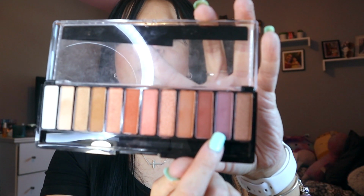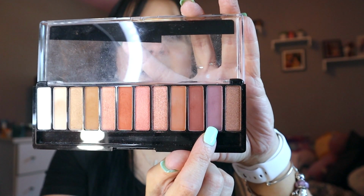The one shade that always disappoints me is this really pretty purpley one. It never works out well on my eyes, and I don't know why, but I really like the shimmers in this palette. It's easy to work with, it's easy to blend. This is a good drugstore eyeshadow palette compared to other drugstore eyeshadow palettes that I've tried.